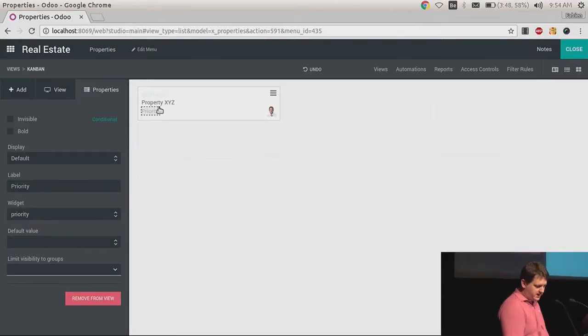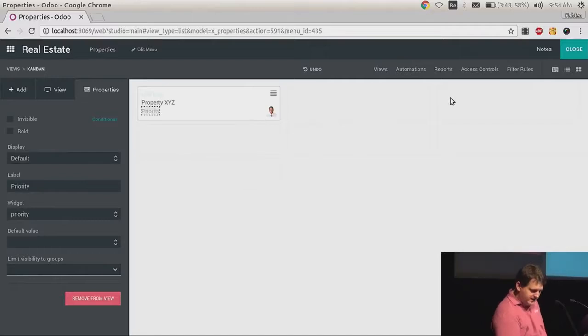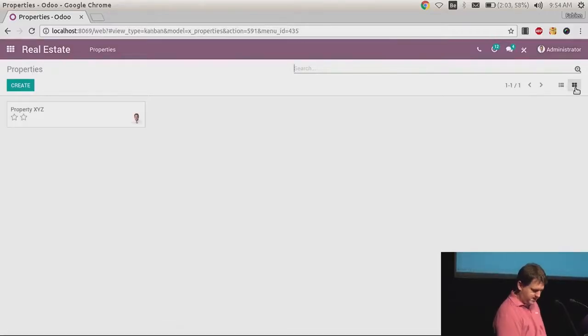You can even say, okay, the priority here is only visible for the financial people. So you play with the access rights. So you can play with any conditions, access rights, and now I have a clean Kanban card. I can group my Kanban card if I want to create stages. So I have a Kanban here with my different properties. I can select a color, and everything.